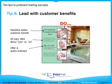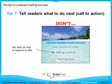Here, the same offer and services are communicated from the customer's point of view and interest. It draws people in and involves them in the message. Tell readers what to do next. One key to getting your prospects to take the action you want them to take is to spell out exactly what it is you want them to do.